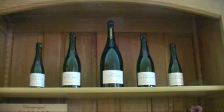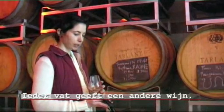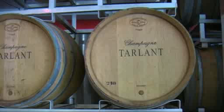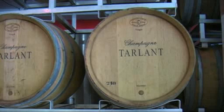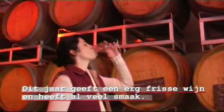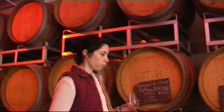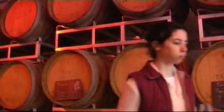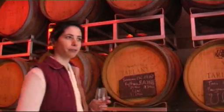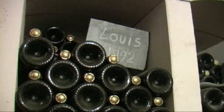reserve wine. Each barrel gives you a different wine, and here it's the plot Les Grands Picous that is here only in those 6 barrels, and each barrel will taste different. This here it's very fresh, and it's already expressed a lot right now.